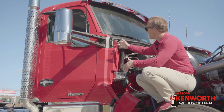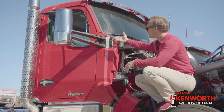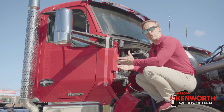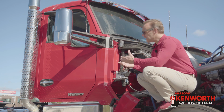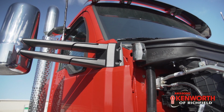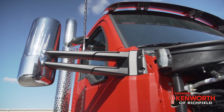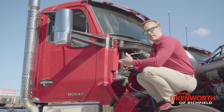With it being mounted to the cab, this is actually just in front of the door. Now, one of the biggest things with that is it's mounted to the A-pillar. This is right where the firewall meets the column that holds up the roof of the cab. This is like the stiffest structure in the cab. This is the absolute best place to mount something that you want to be stable. I don't see why everyone doesn't do this, but it's just one of the things that makes Kenworth great. We pay attention to those types of details.